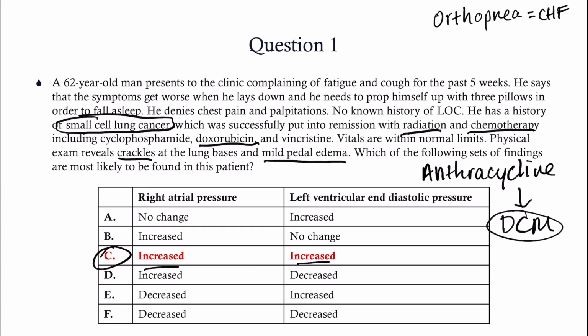Now, what about B and D? What if we just have an increase in the right atrial pressure and either no change or decrease in the left ventricular end diastolic pressure? Remember, that's the pressure when the left ventricle is done relaxing. So either of these could actually be due to pulmonary hypertension or maybe an interstitial lung disease.